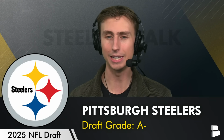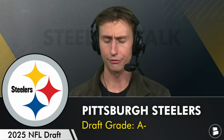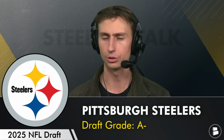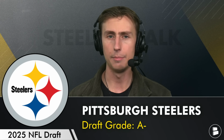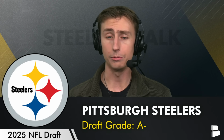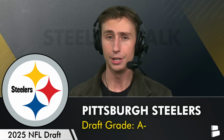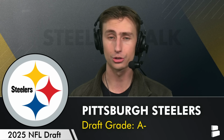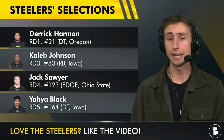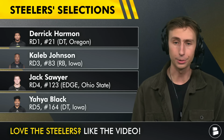For me, I'm going to give it an A-, guys. And the reason for that is because I think that the first 3 picks in the first 3 rounds are really the most important. If you can utilize your picks in those first 3 rounds effectively, then I think you're going to have a really successful draft class, period. And what did you do with those 3 picks? You got Derrick Harmon with your first-round pick. You traded for your number 1 wide receiver, DK Metcalf, with your second pick. That's an A+ grade as far as I'm concerned. And then you got Kaleb Johnson as another A+ guy in round 3 and another complete steal.